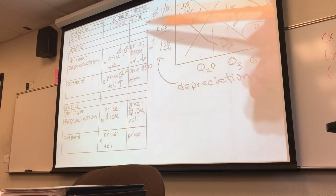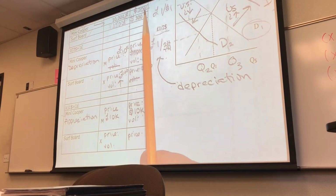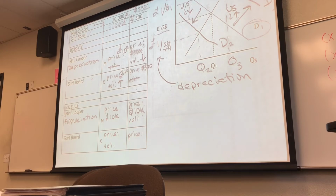What's just happened to the price in our terms? Nothing has changed for them, right? They still get 10,000 pounds. But for us, it now takes, instead of $20,000, so the price has gone down, and we'd expect the volume of our imports now to go up.